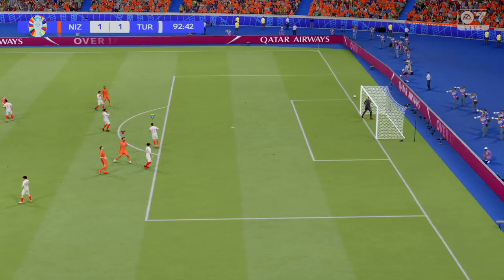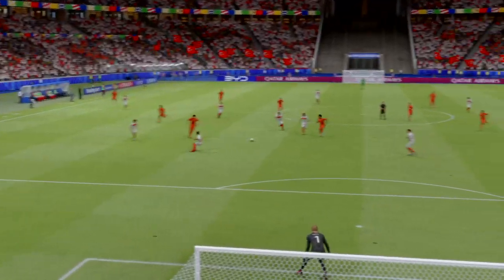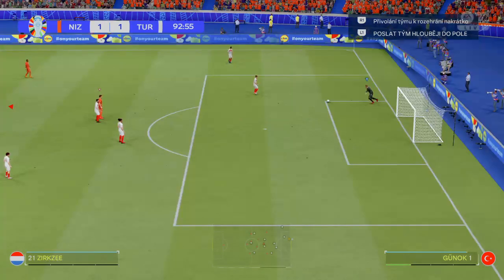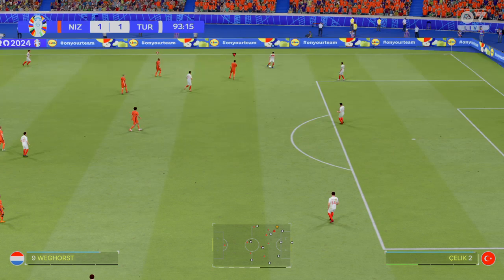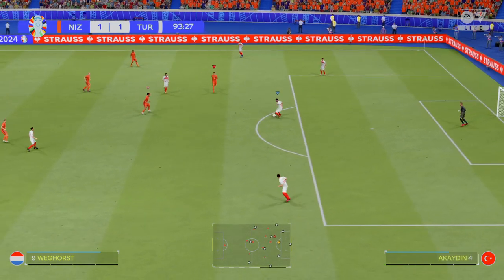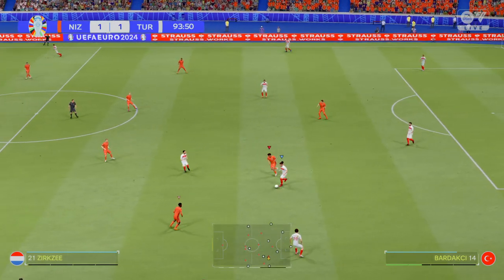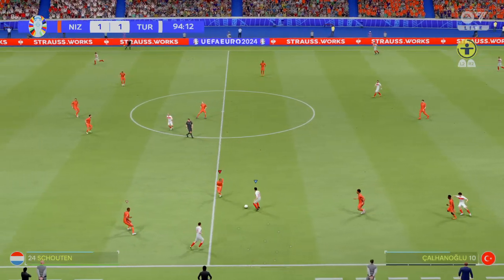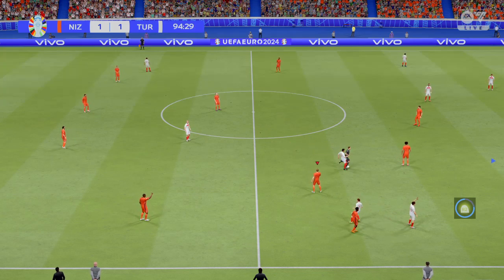Speculative effort here. Well, that was a very respectable effort from such a long way out. Well, he hits it cleanly and it's a very good strike, but just not on target. Khan Ayhan. Abdulkerim Bardakchi. Ferdi Kadioglu. And the referee is quite rightly letting it go. Perfect tackle. And they will be awarded a free kick for that.